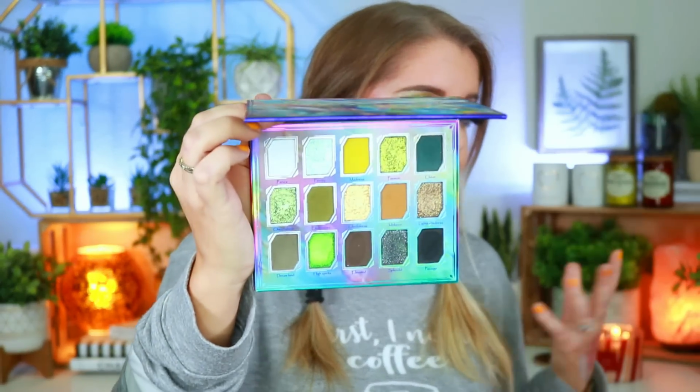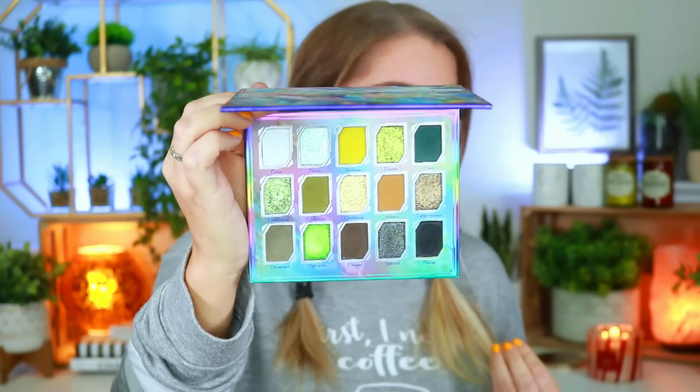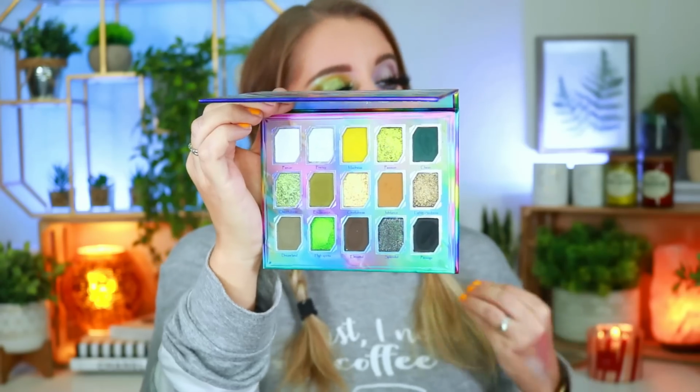You guys know how much I love their stuff. I have all their palettes, and I just truly think that this is such a gorgeous palette. I'm going to be going back into this time and time again because I just really love how this green eye look came out. I know you guys have seen me do green so many times, but there's just something about the way that this just sparkles, the way that it just blends, the way it just works. I think it is so incredibly beautiful.